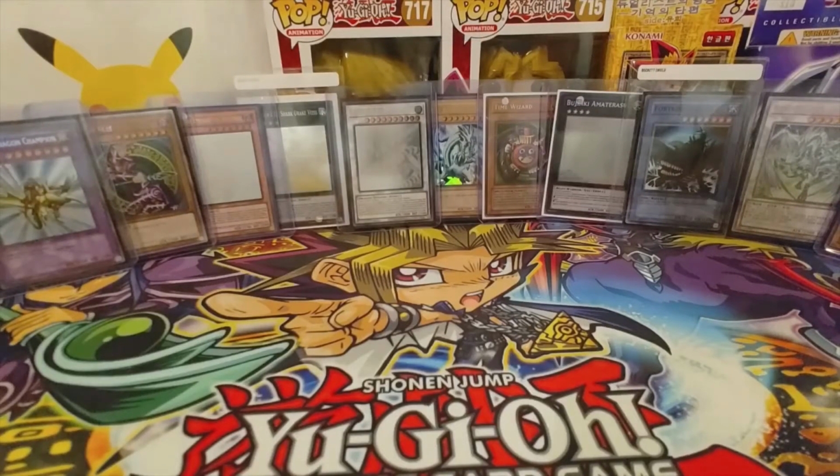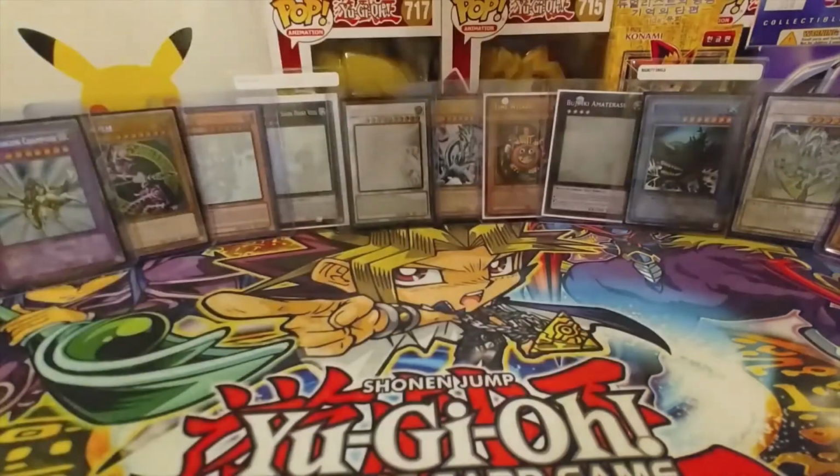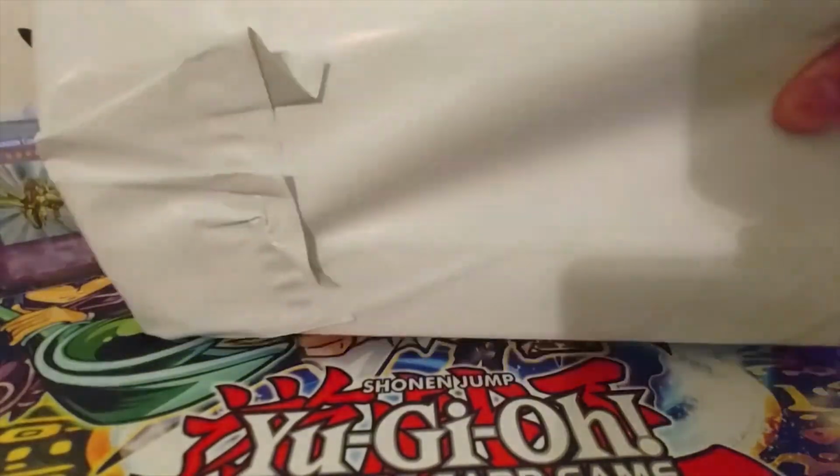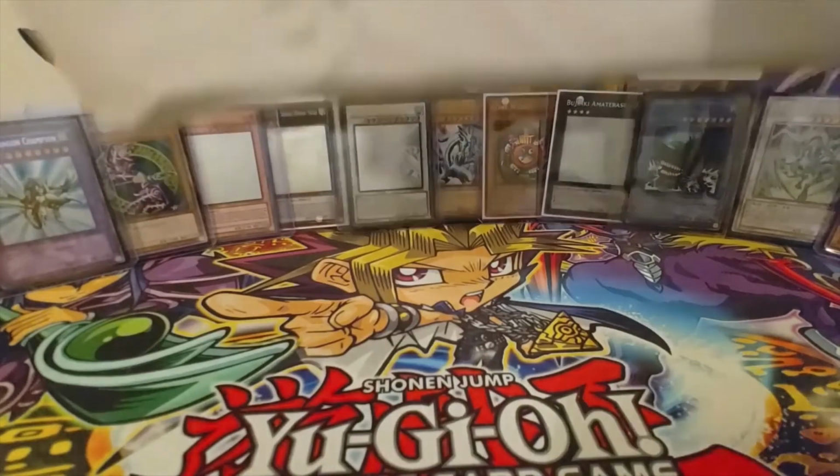Hey guys, so we have some more mail. Yes, more mail. I actually don't know what this is. So I have two mail here. I was expecting one, so I don't know what both of them are. Is it from the same person? It looks different. Okay, so we're gonna open up this one first.